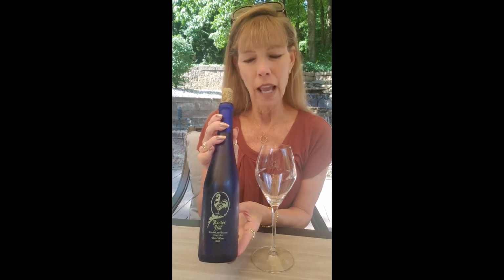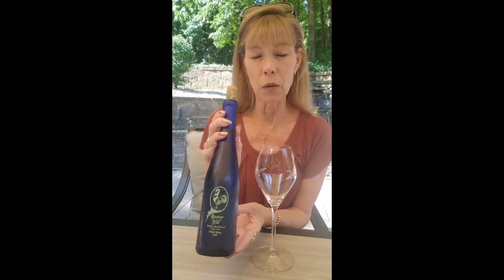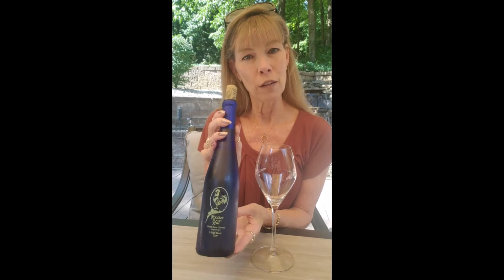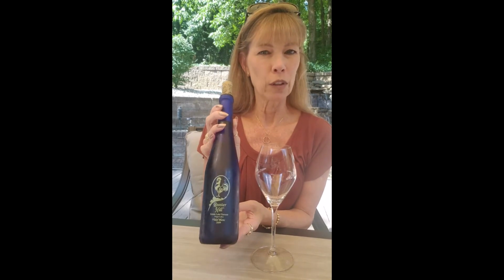So it is once again wine time on the patio, and today I am featuring a wine from Rooster Hill Winery. This is located in the Finger Lakes region of New York State, and we love going to the Finger Lakes. They have a wonderful wine festival normally every year, the second weekend of July, and we enjoy going there every couple of years for that and visiting the wineries up there around the Finger Lakes.